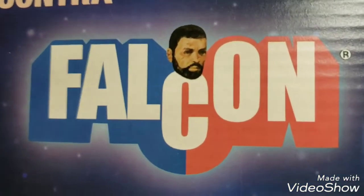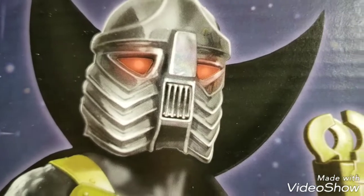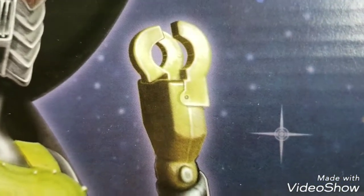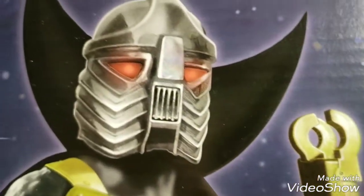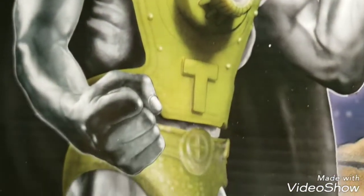There's the Falcon logo there. And Torak. There's that claw we were talking about. Very simple, but yet very beautiful in design.